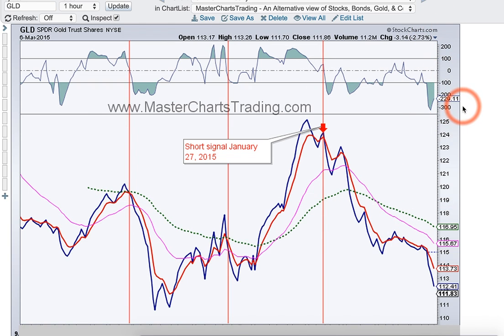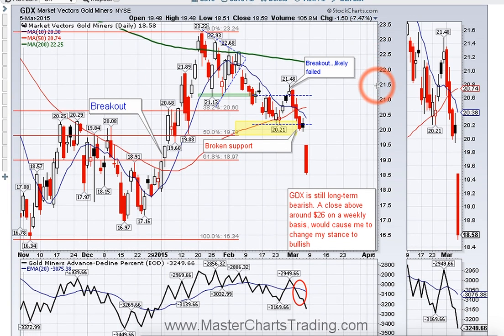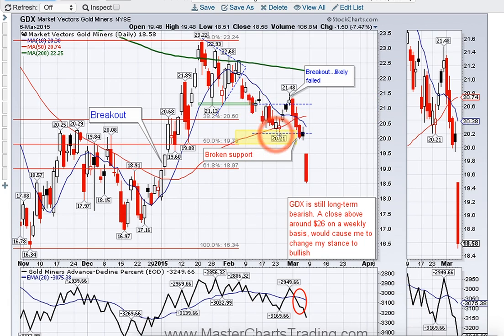Okay, let's move on to gold miners. Gold miners are like gold on steroids. So when gold dropped like 3% or 2.5% on Friday, gold miners dropped 7.47%. So here, a couple of things. It's a little bit of a busy chart, but okay.